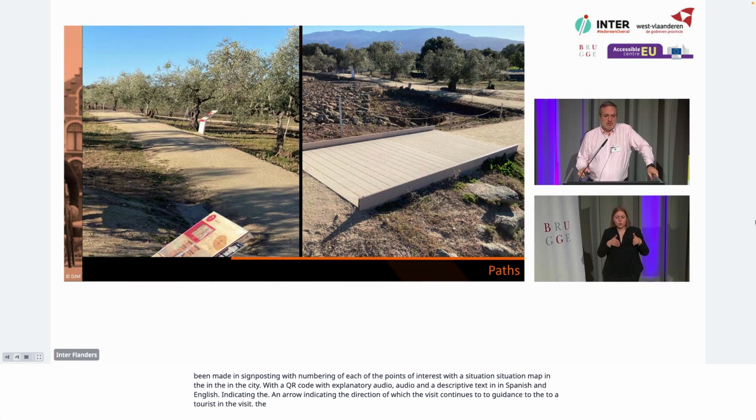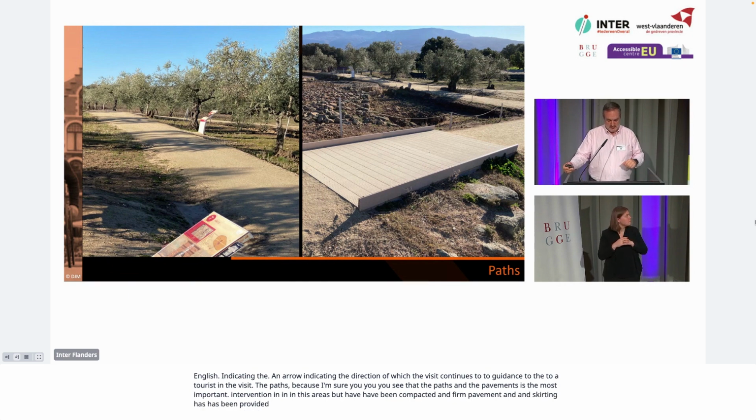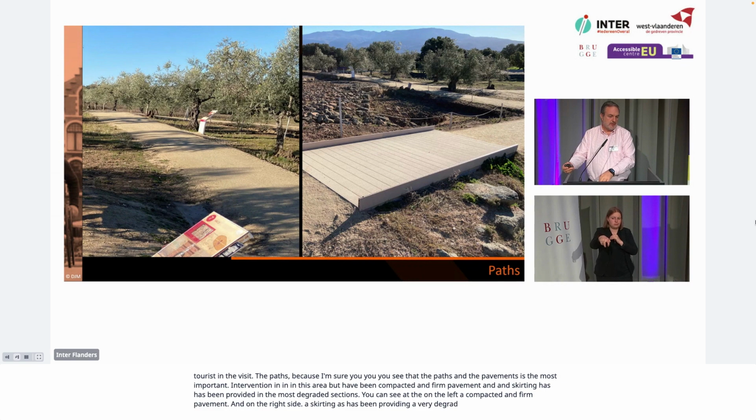The paths, because I'm sure you see that the paths and the pavements are the most important intervention in these areas. Paths have been compacted and given firm pavement, and skirting has been provided in the most degraded sections. You can see on the left a compacted and firm pavement, and on the right side a skirting has been provided in a very degraded area.